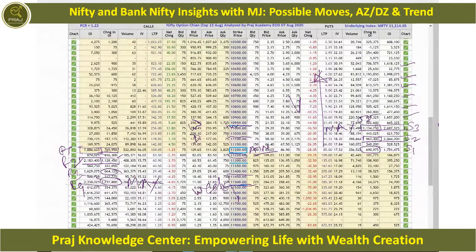for Monday, right? PCR for this option chain is 1.22, which has increased slightly from, I think, 0.87 in the previous option chain. So that shows that bulls are becoming aggressive. That's mildly bullish pressure, sideways to mild bullish pressure, you can say.